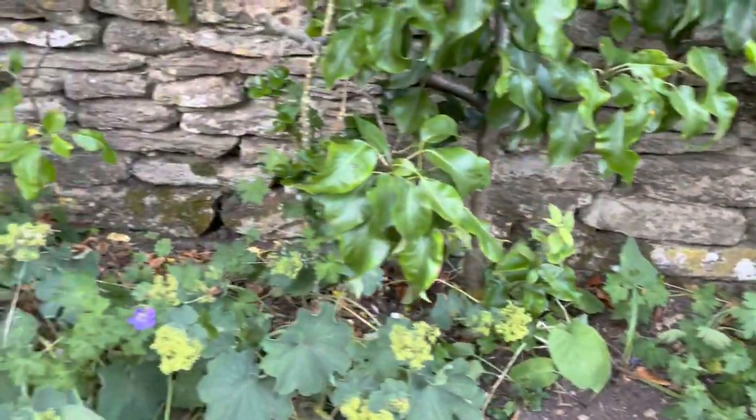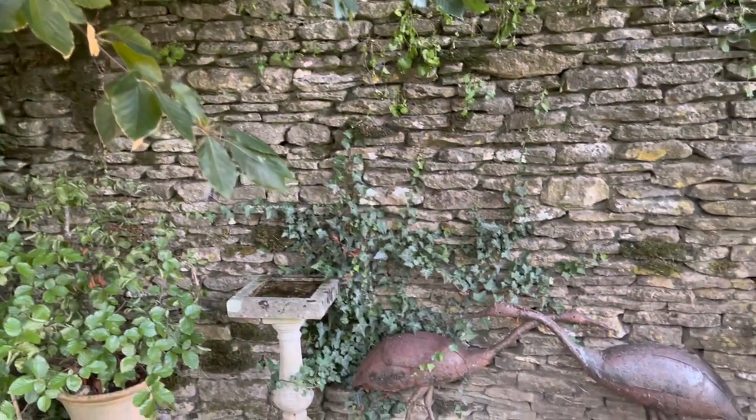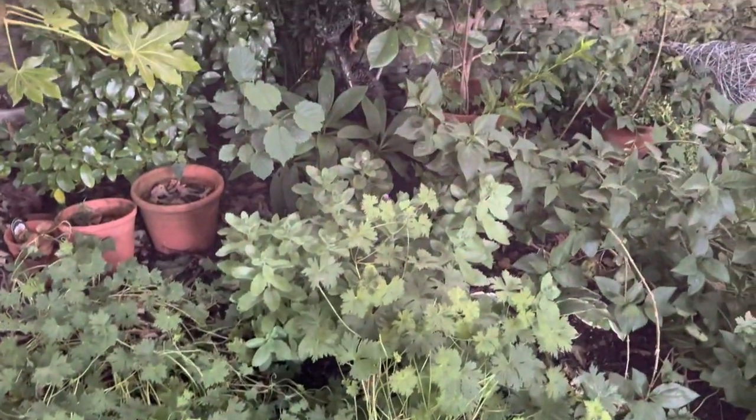Now, the Cotswolds are famous for the Cotswold stone walls, and I've used some pieces of wall that I found lying around to edge the borders, and I think it makes them look even prettier, if I can say that.